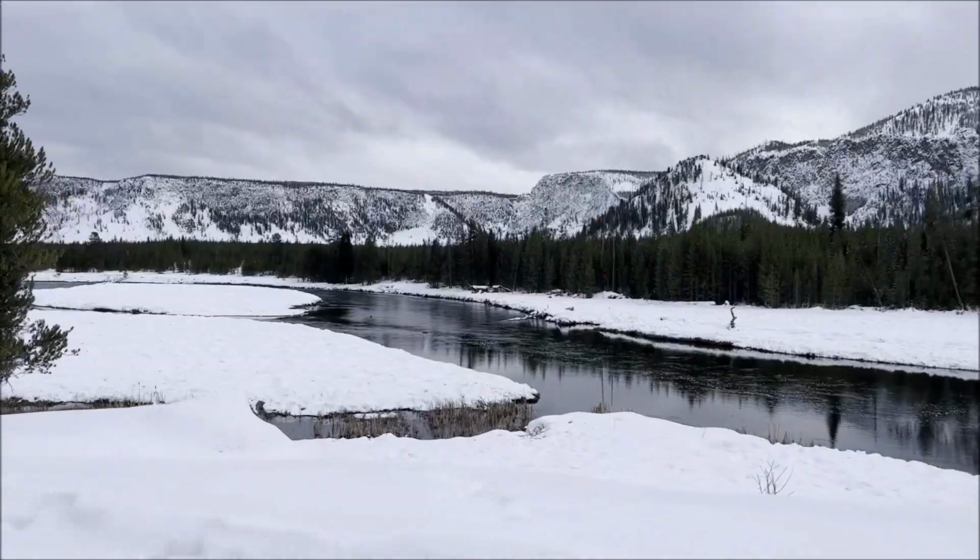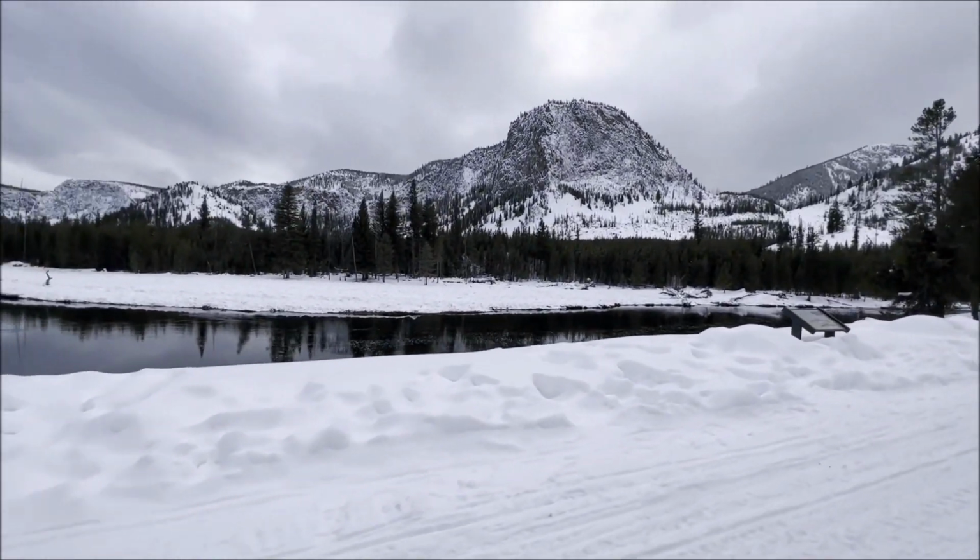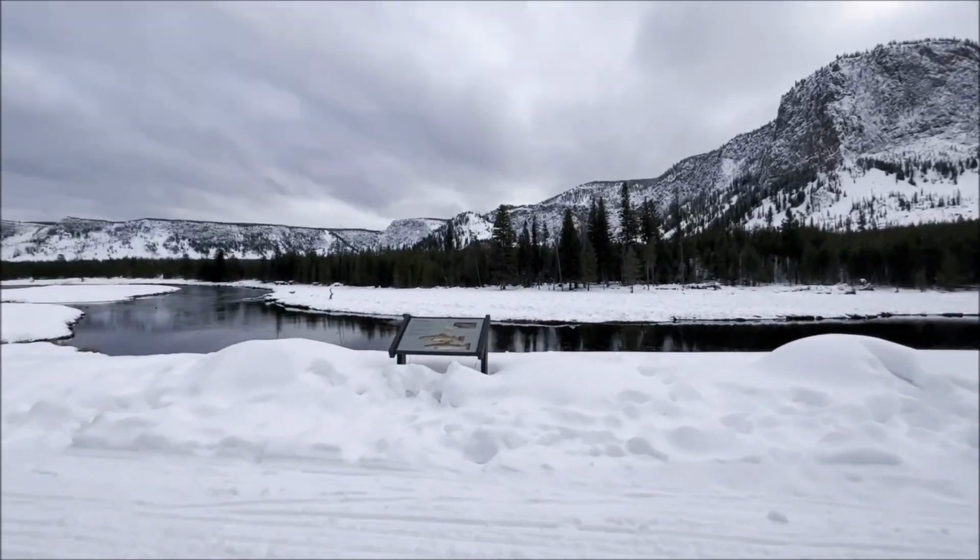If anyone wants to visit Yellowstone, I highly recommend going during the winter and doing a tour like this, because it was nice and empty and you don't have to worry about crowds, because apparently summer is crowded.